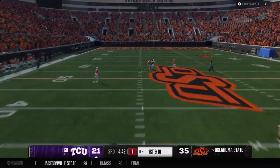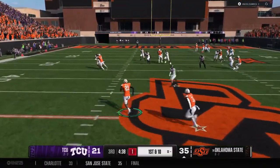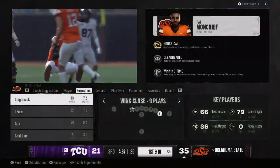Trying to beat the D deep. Into double coverage, and it's intercepted. Looking for more room. And he's wrapped up after a solid return on the pick.